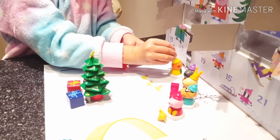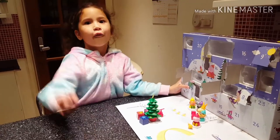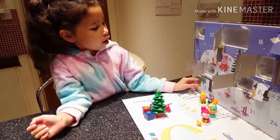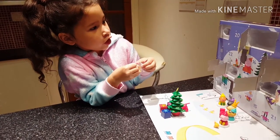You go in the conga line, conga do do do. Now guys, we're gonna do number 14. Here it is, nice and close to me. Boom! Oh, it's a star! What's this star for? I don't know.